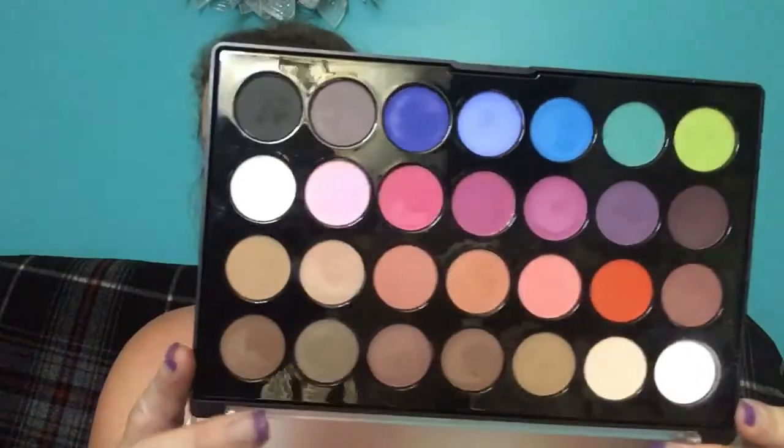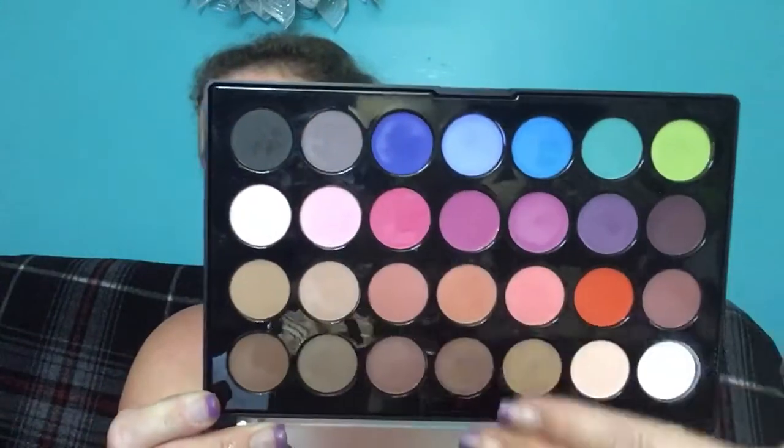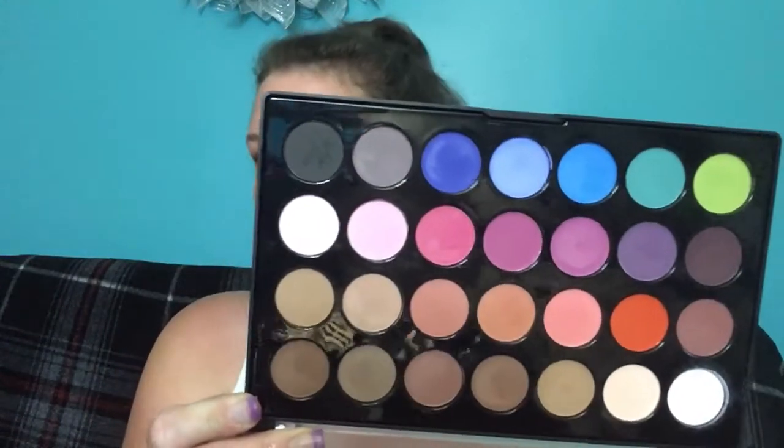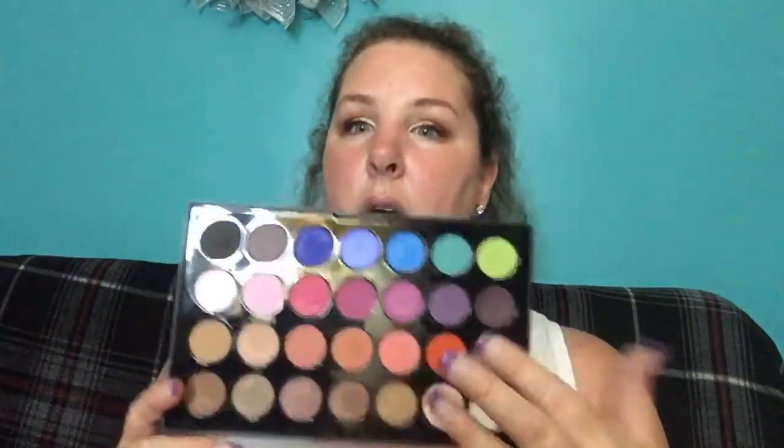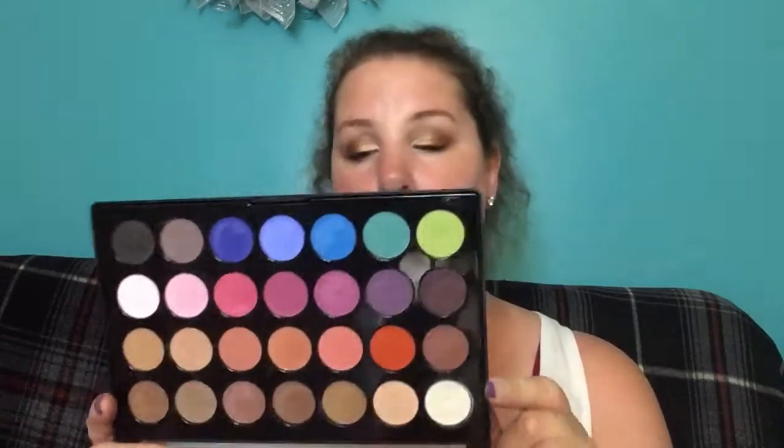Another one that I'm not getting rid of is my Modern Matte palette. This is what it looks like. Gorgeous pops of colors, beautiful neutrals. This, if you wanted to do just like a neutral smoky eye and just the mattes, you could totally pull that off with just this palette. But if you combine this palette with like the Foil Eyes or the other one that I'm going to show you, you could totally have like so many different looks for so little.